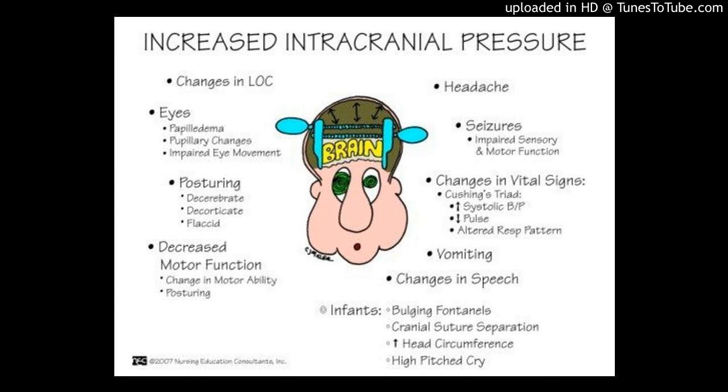The other thing I want to think about is a CBC with differential, because I definitely want to know what my H and H are. Because if I have had an injury somewhere other than my head, I may have lost a lot of blood. If you have a patient with a hypotensive blood pressure and you think it's due to blood loss, it's not their head, it's somewhere else.